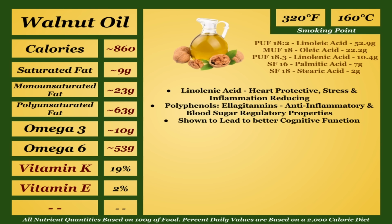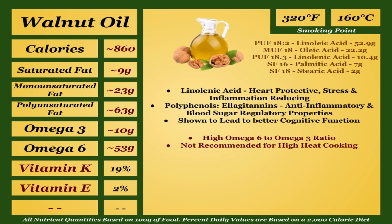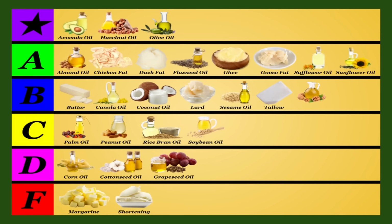Now, walnut oil still has a pretty high omega-6 to omega-3 ratio, but one that's a bit safer than most polyunsaturated fat-dominant oils. The main downside to walnut oil is that it's not really recommended for cooking, but overall I think this is a really underutilized choice that's going to round out our list in the B tier.